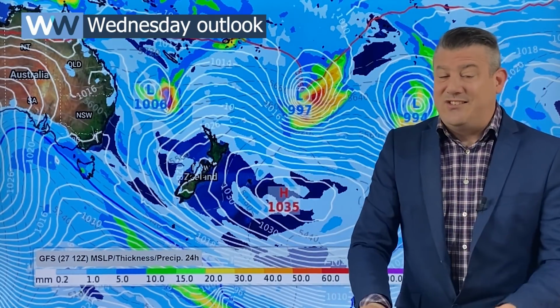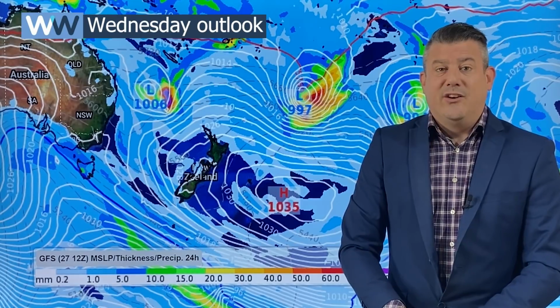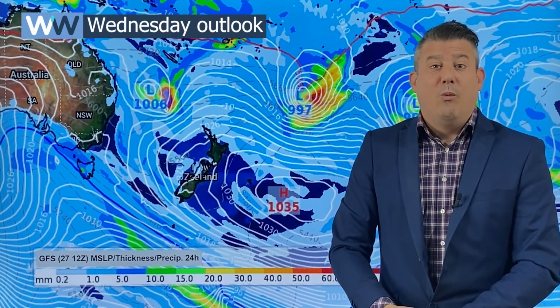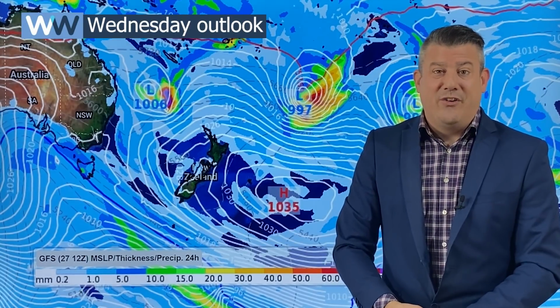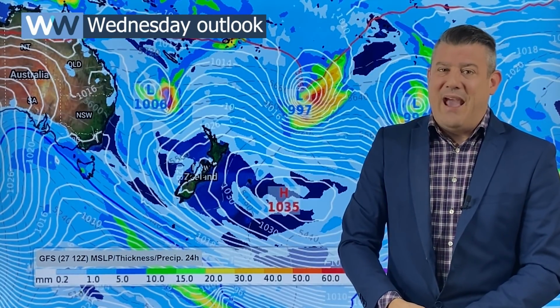But for the next 7 days ahead, most of New Zealand, other than Fiordland, is leaning drier than average, but also warmer than average. Double-digit overnight lows next week for the lower South Island. That's not too bad for May.